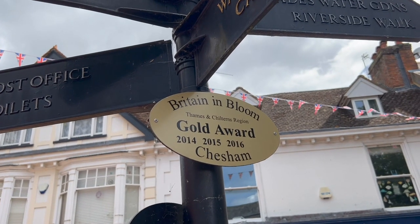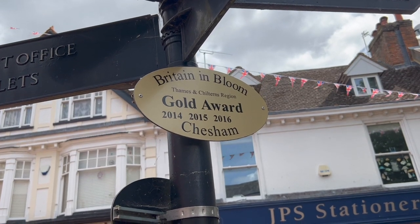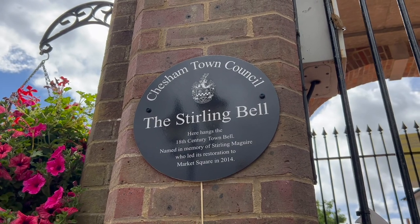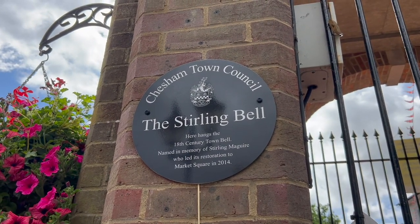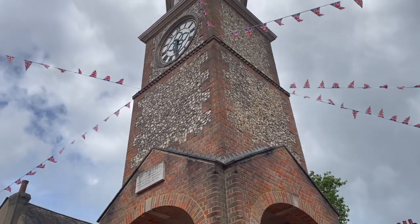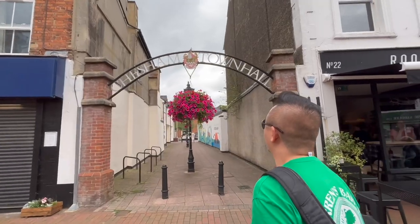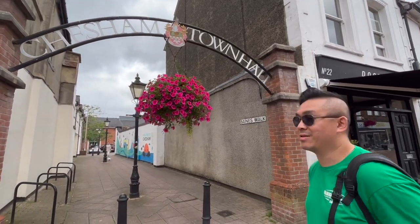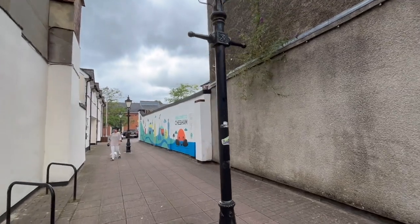There are flowers everywhere around Chesham, and they have won various Britain in Bloom awards as well. So it says this is the Stirling Bell. Here hangs the 18th century town bell, named in memory of Stirling Maguire, who led its restoration to Market Square in 2014. So it looks like this is the town hall. And look at this fabulous mural down here. Welcome to Chesham.